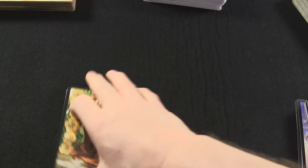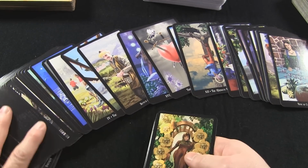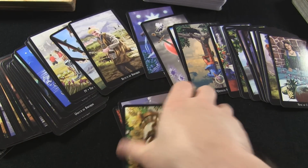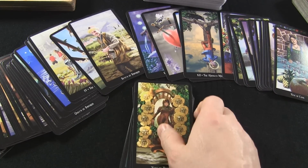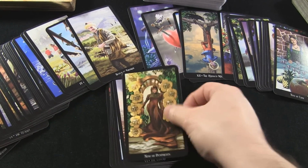The deck comes with 78 cards. Again, a standard Rider-Waite clone. It has a lot of interesting cards. If you're not into kind of computer graphic type things, you may not be too pleased with this. However, it looks fantastic to me, and I'm not a big computer graphic fan, but this is done so classy, and it's just done so well that I really like it.